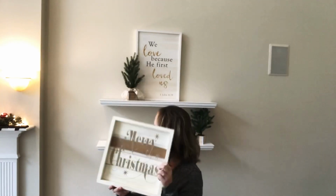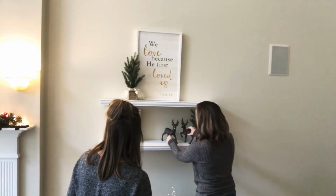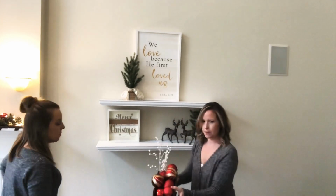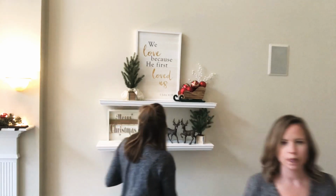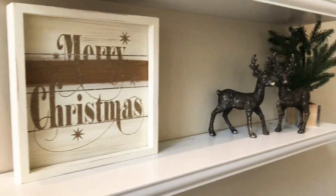She also had these great little trees that she found in the Target dollar spot last year. We just added a little touch of that gold ribbon to this one on top to kind of tie all the spaces together. And then we utilized some other Christmas decor that she had laying around. This took us a while to figure out, but once we figured out a good layout, we were both so happy with how it turned out.